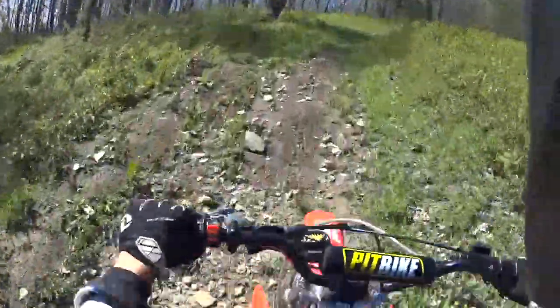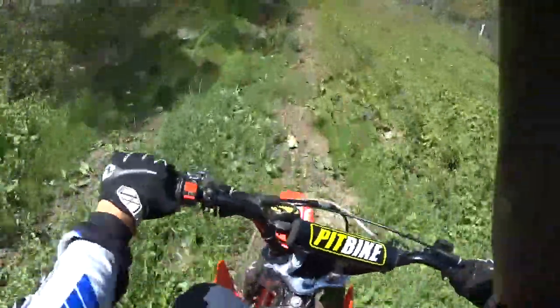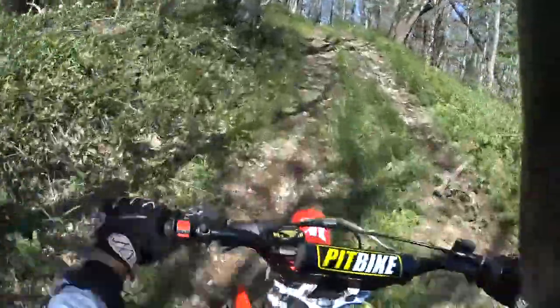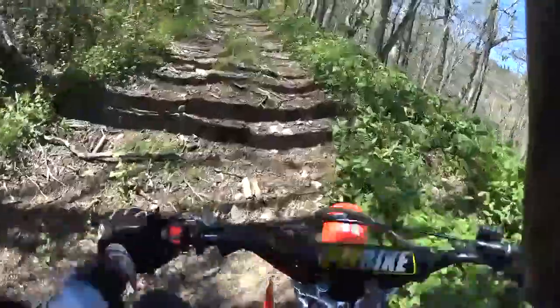So up here, this trail goes up and it just stops, and then we'll go back down and keep going to the nice view. But this place is cool. The Appalachian Trail runs through here. So you see hikers up here sometimes. They're pretty cool. Got a zip tie from one once when my kickstand broke.